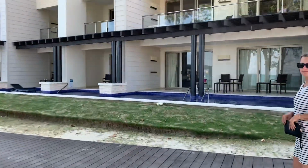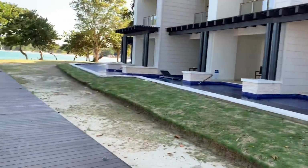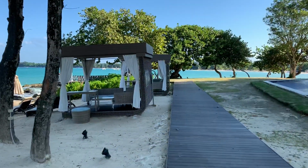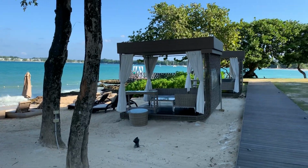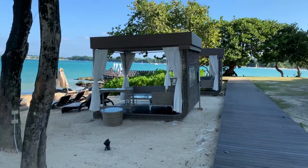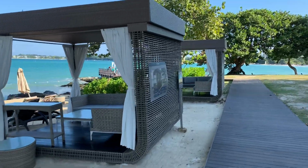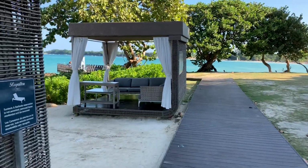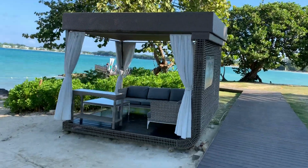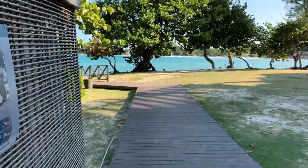Here's some swim ups. These ones again in the shade, however, with a much better view. This goes down to a little boardwalk again out on the ocean, or the bay rather. This path is just a one-way path. You have to find your way back to the Sands bar. It doesn't wrap around the building or anything.